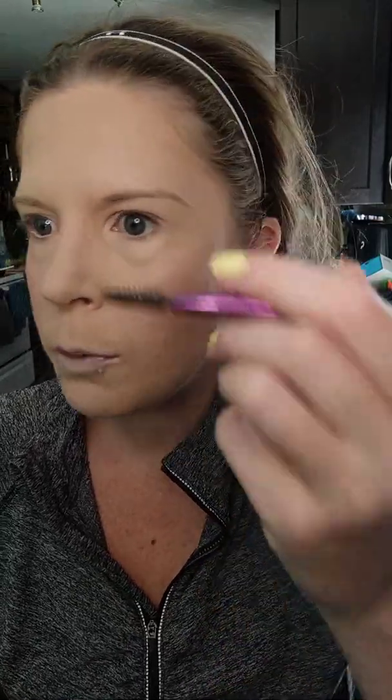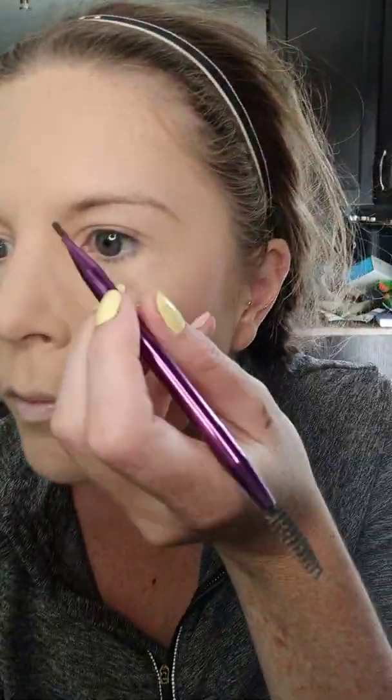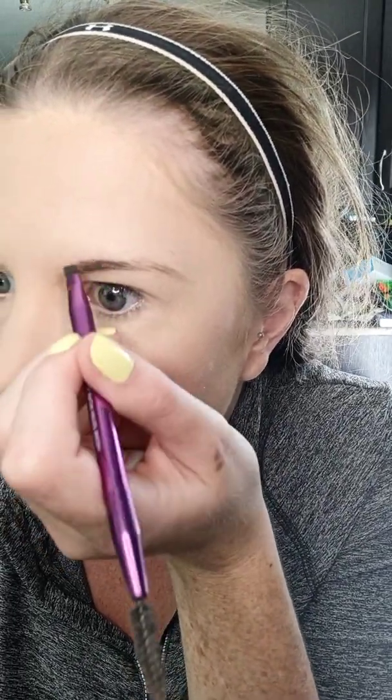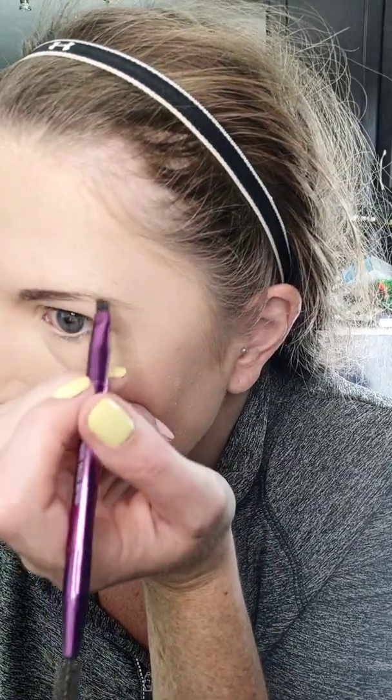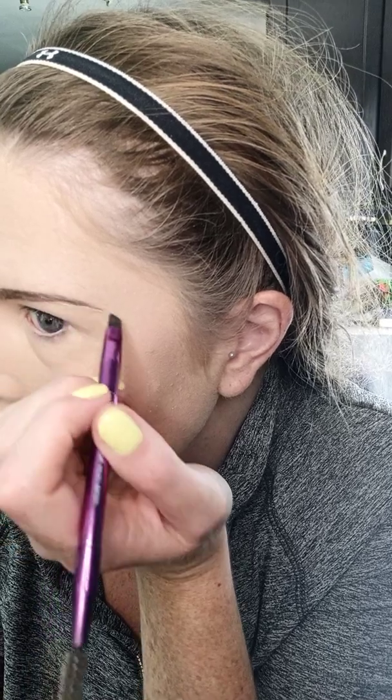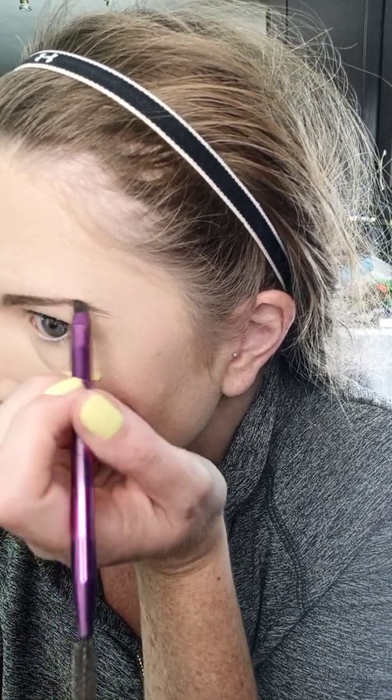All right, so I'm going to be using the darker brown color, which is Audacious, with my brow brush, and we're going to do my brows first before we get into eyes. So really quick, we're just going to give those brows a quick comb, and then we're going to come on in here, and we're doing a really simple brow today. So we're just going to go ahead and put the color just over top of where my brow is naturally.